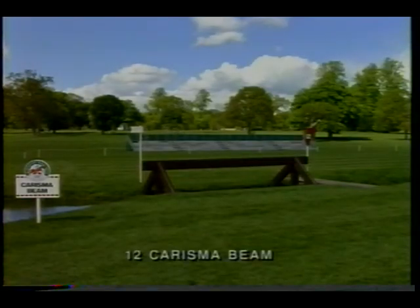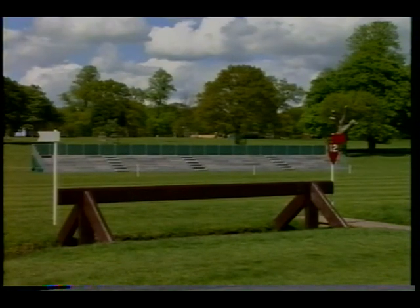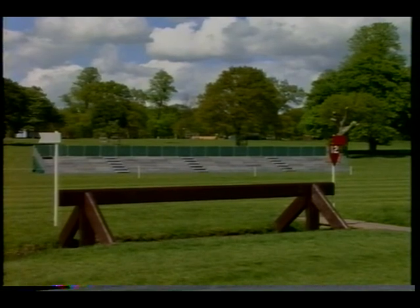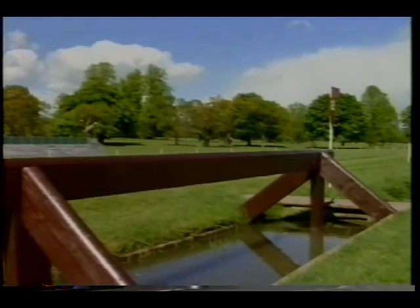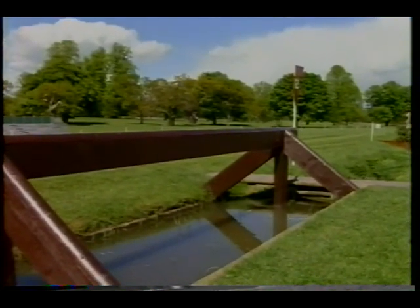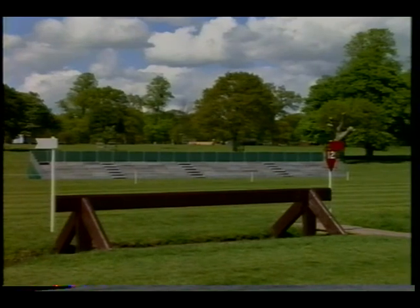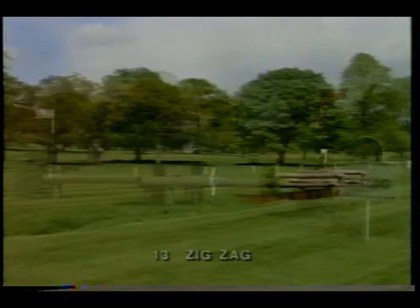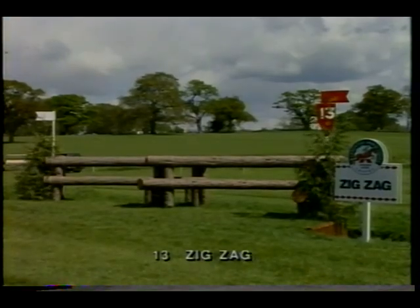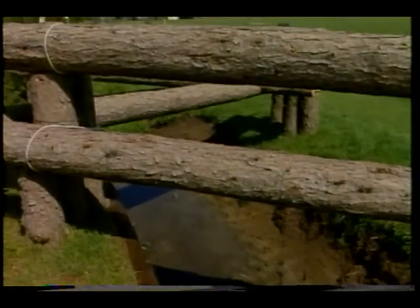The Charisma Beam is a recreation of a fence that first appeared on a poster for the first ever Badminton in 1949. I suspect in those days it was a much smaller piece of timber. Now it's an inviting fence over 9 feet, just under 3 metres of open water. But it's followed by a sharp right-handed turn coming back to the zigzag, another completely new obstacle. A common enough type of obstacle on cross-country courses, but new to us here at Badminton.